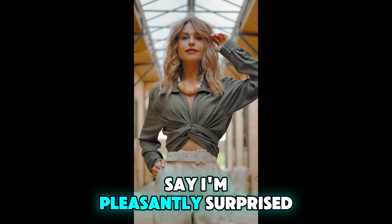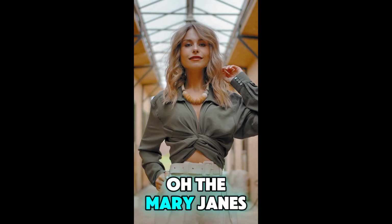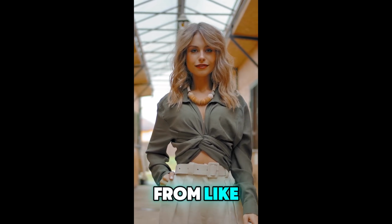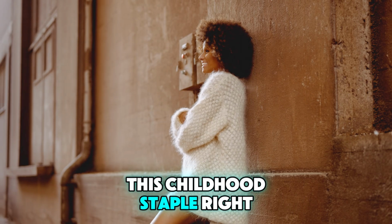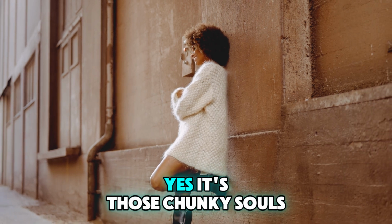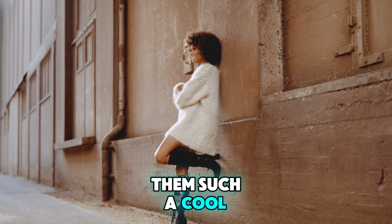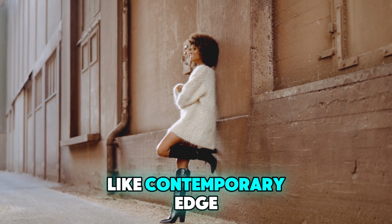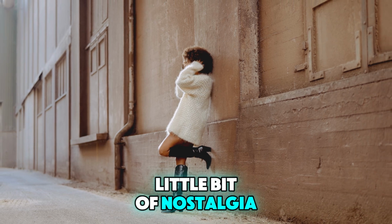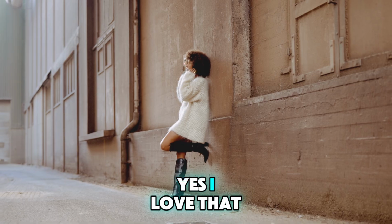And you know what? I have to say I'm pleasantly surprised by the modern take on Mary Janes. Oh, the Mary Janes. I know, right? I love that they've gone from this childhood staple to this really stylish shoe. It's those chunky soles and those embellishments that give them such a cool contemporary edge, but still retaining that little bit of nostalgia. Fashion is about reinvention and reinterpretation, right?